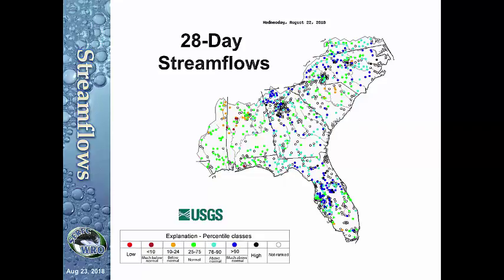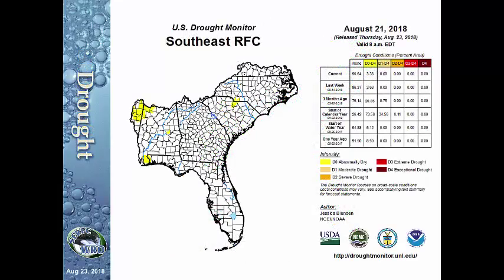We see the 28-day stream flows here above to well above normal across most of the southeast, with the exception of Alabama at this time. Across North Carolina, we are seeing 28-day stream flow values running at levels typically you see in March. And for Georgia and South Carolina, stream flows flowing at levels you would typically see in May. So not your typical August stream flows right now. This is good for drought.